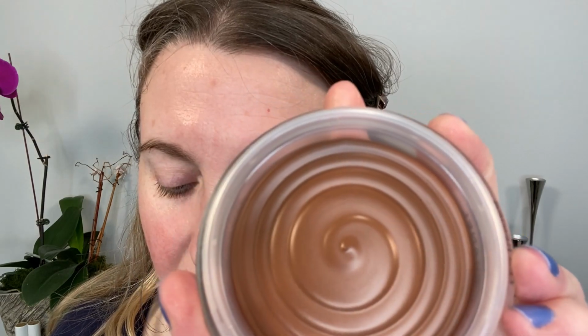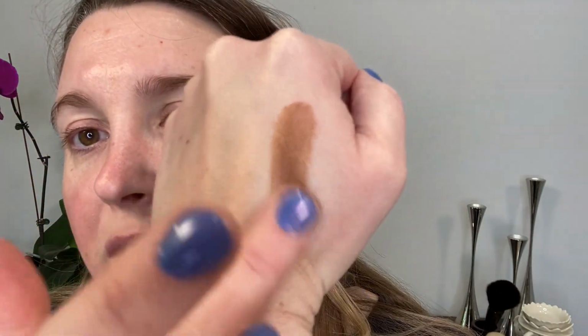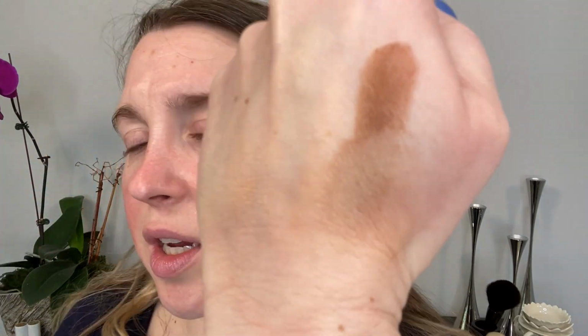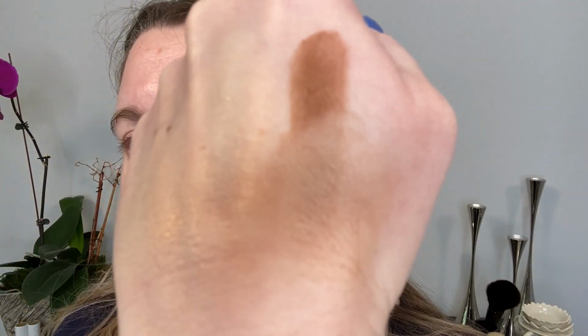All right, so we're going to go in with the new Tan de Soleil in the deep shade. I actually thought this might work more as a contour shade for me. I don't have the original shade because it's a little bit too yellowish for me. So I just wanted to see how that would work more as a contour than a true bronzer, because obviously it's on the deeper side here.